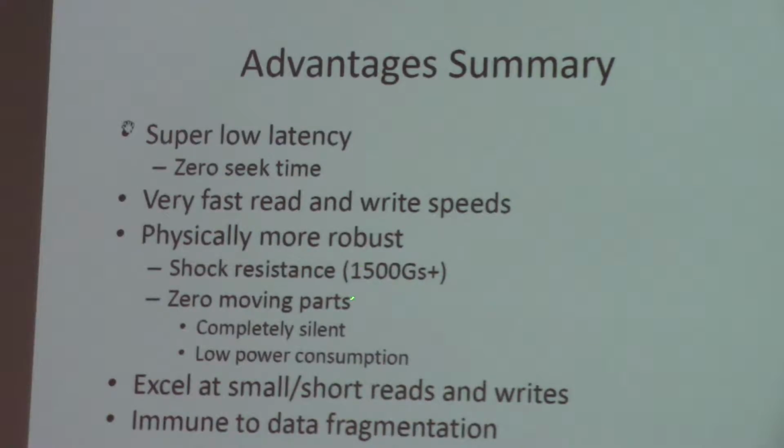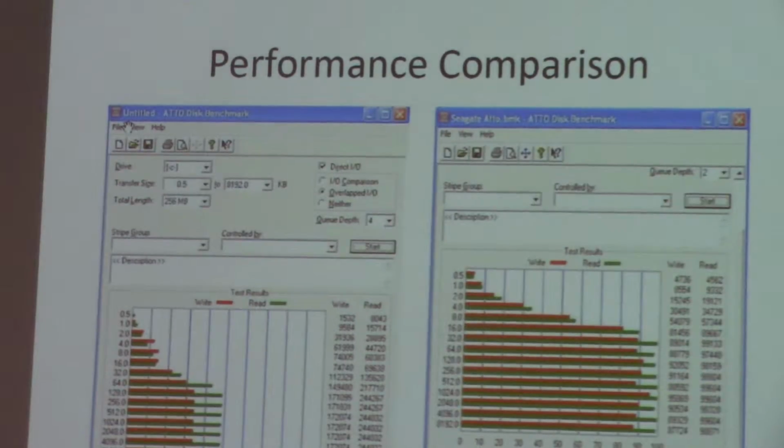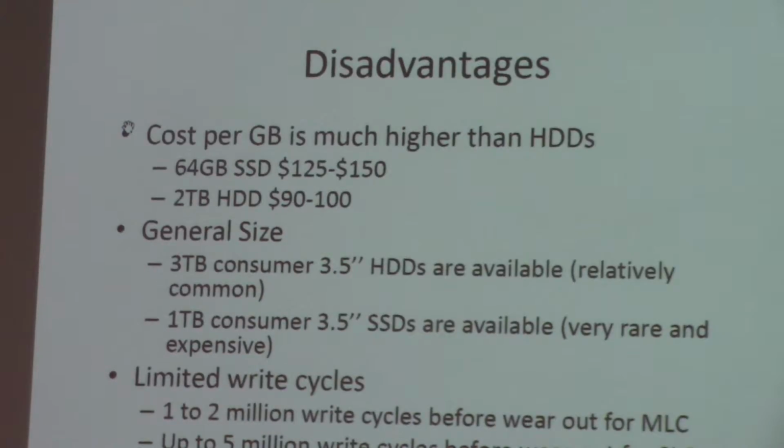But compared to the hard disk drive, the SSD has no moving part. That's the benefit. Performance is better, but the problem is it's still expensive. Right now, 1 terabyte is around 300. It was the last semester's one. Okay.